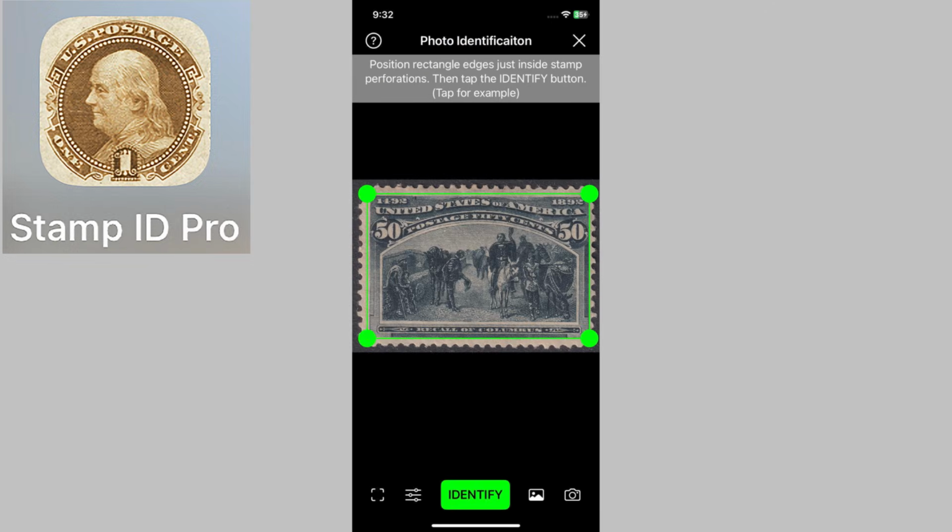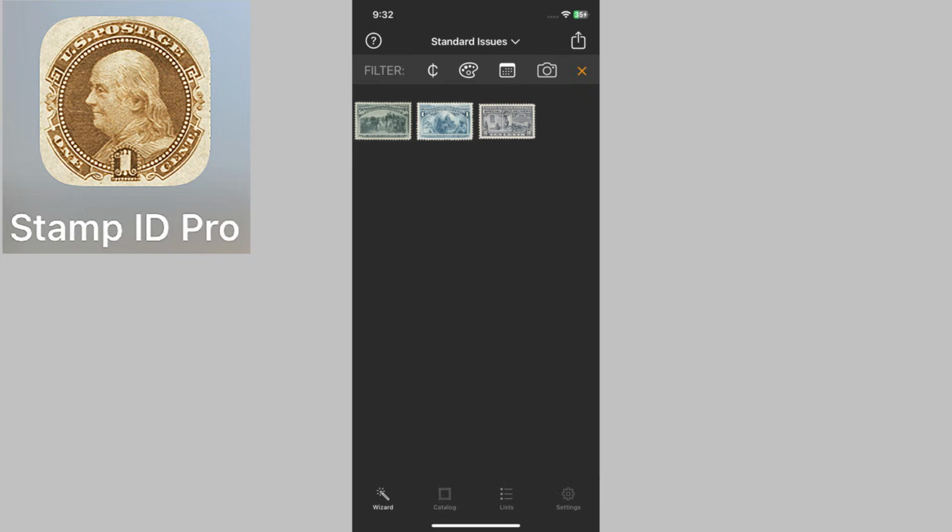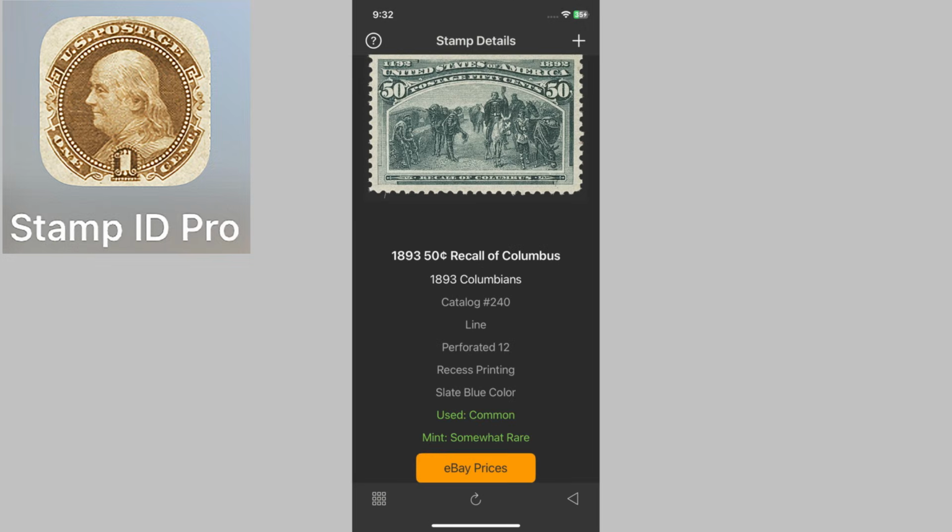And then my third stamp for this one was a 50-cent Colombian, and click on identify. And this time it found 3 stamps which it thinks this stamp could possibly be. Click on, touch the one you want. In this case, of course, the first one. And now it's identified it as the 1893 50-cent Colombian, catalog number 240.